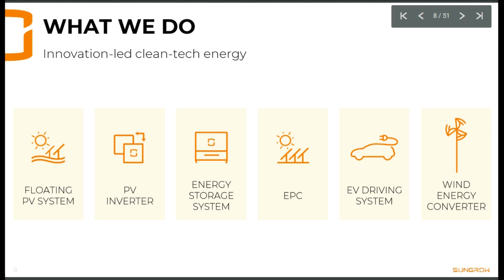But additional to that, I think what's also interesting to highlight is our experience as EPCs. Sungrow in the Asian market is one of the biggest EPCs that's available, and I think that really has given Sungrow the experience on the field, and we have brought this knowledge, of course, in the products that we are bringing to the market as well in the European market. Together with that, Sungrow also produce the components in other fields such as EV driving systems or wind energy converters that we provide to different big manufacturer leaders around the world. So I think we are really a full scope company when it comes to innovation, clean tech solutions.